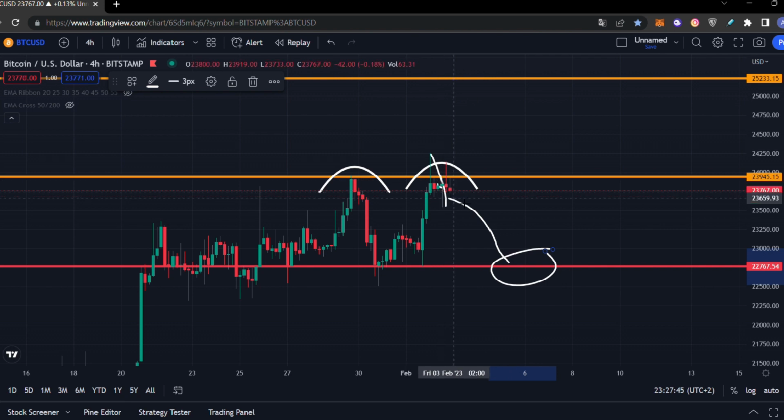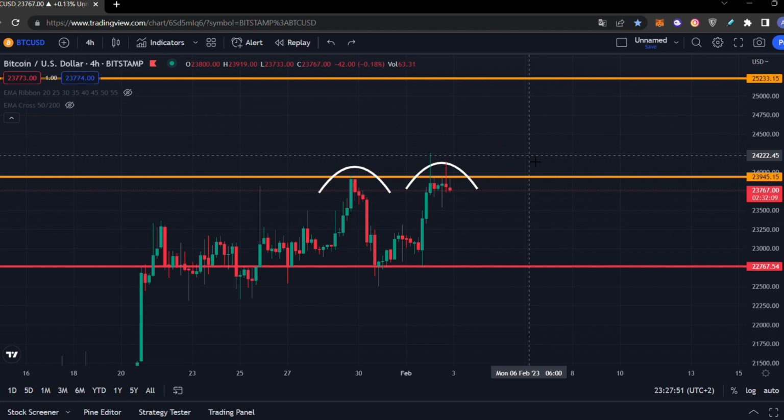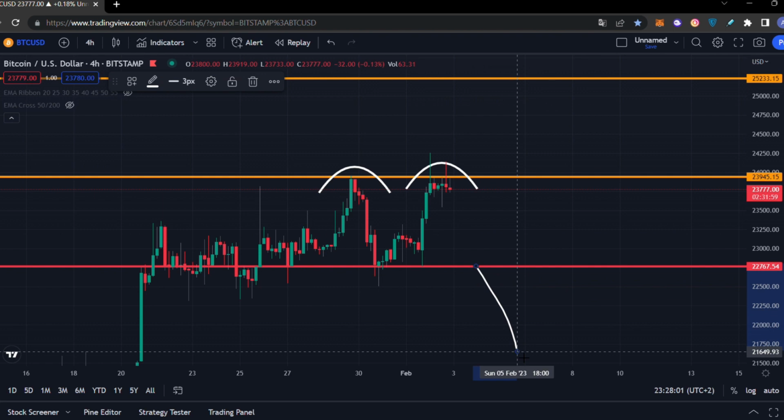$22,767. And if we're gonna get there, guys, we're gonna have an insane formation of a double top pattern, and guys, this is probably gonna lead us to a very dramatic situation, because it's going to expose the bull trap and we're going to create here a very huge drop on the price of Bitcoin.